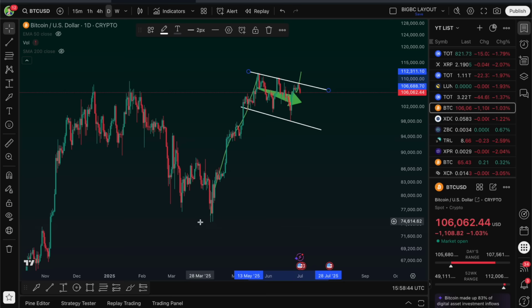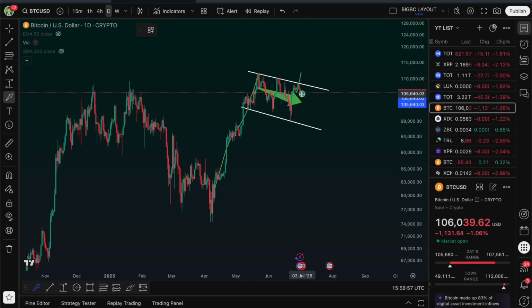And given the context of this pump that we had on Bitcoin, going into this consolidation, this is a bull flag, and as the name suggests, this is a bullish chart pattern. So confirmation comes when we break past this upper trend line here, which currently sits at roughly 109K here on Bitcoin. If we break past that, all-time highs are coming here for Bitcoin, and we should be seeing roughly 130,000 as a result of this bull flag.